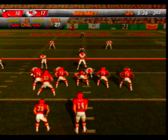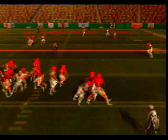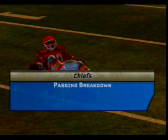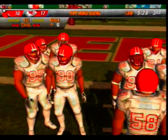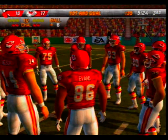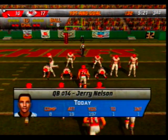They come out in a dime package. Nelson sends a man in motion. Pressure, throws on the run. Number 31 is there on the stop at the 6. Nelson plumbed that one in there for a big gain and a first down. I tell you, this guy is something special. He can put so much velocity in the ball that the defense doesn't have any time to react to the throw. Six more yards and they'll put up 6.